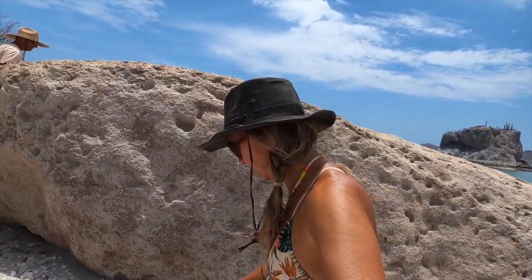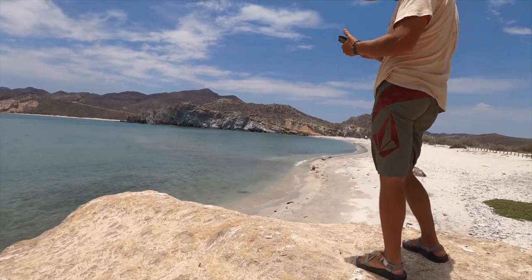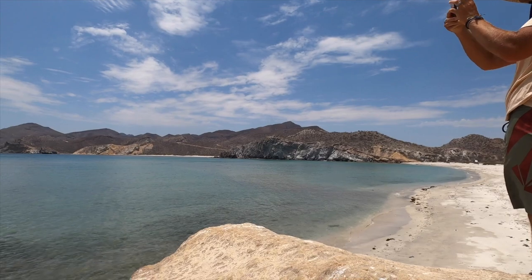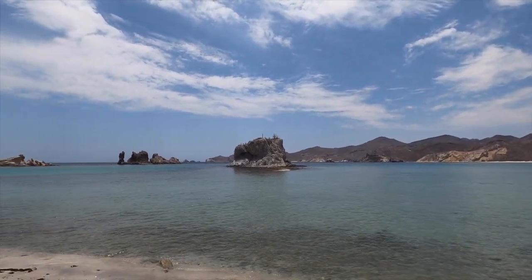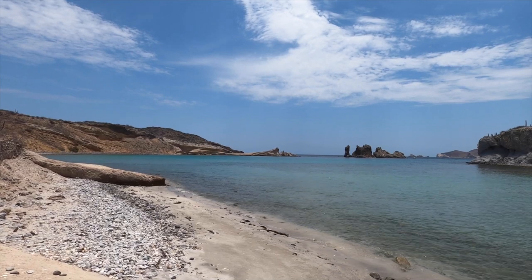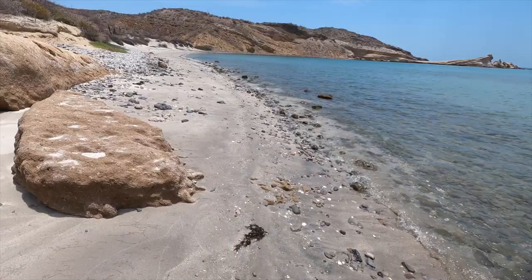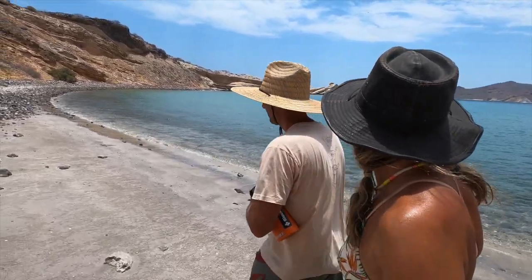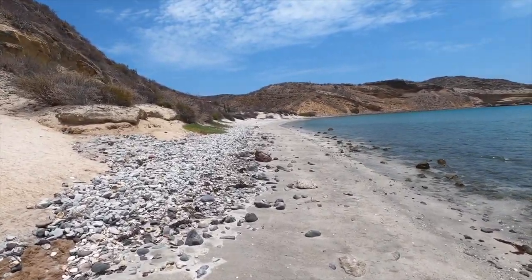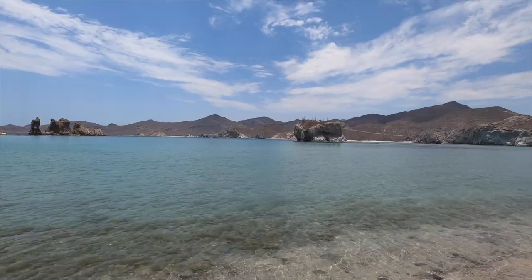Do a little hike. See how clear the water is. Just a little bit of elevation. I like that little bridge, rock bridge thingy. I mean, look at this bay. This is insane. I wanna go up there.